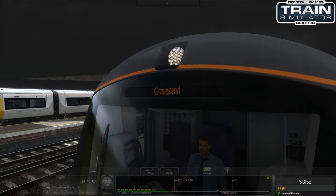Train number 169 departure to Faversham is imminent. Please stand out of the doors.